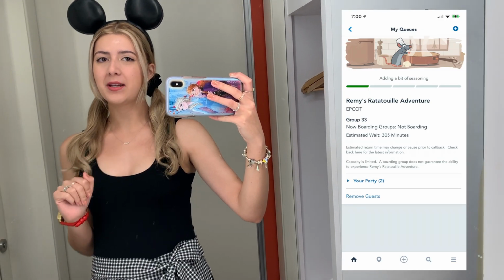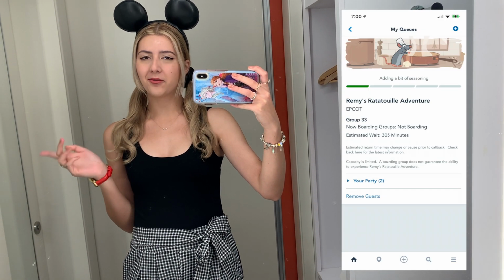I'm still here at the Pop Century and today we're going to Epcot. So this is my little outfit for the day. We were able to snatch a boarding group for Ratatouille. We're group 33, so we're gonna head over there now.